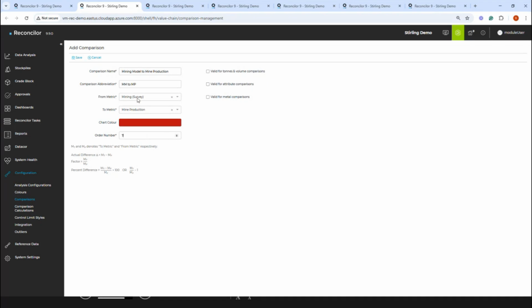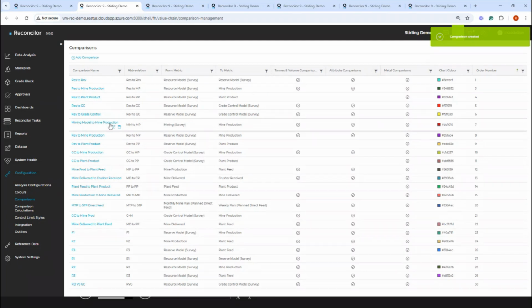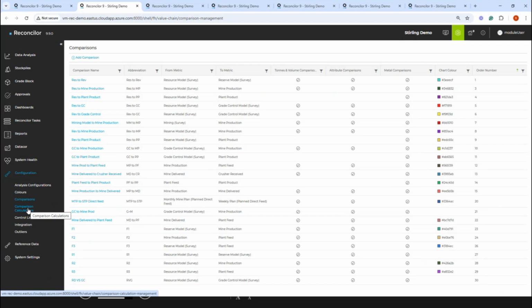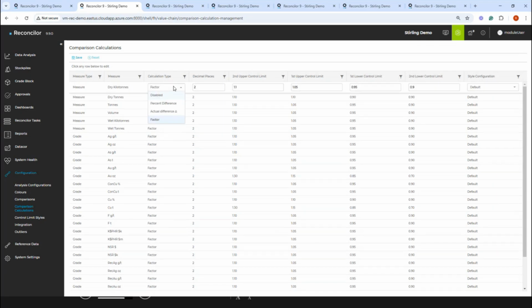Now, because it's a mining model to mine production, I can do a comparison for tons, for any of my grades, and also for my metal. If I was doing a comparison for my plant production, obviously tons and grade are probably not always going to be relevant, so you can just set it up for a metal comparison. If we set this up now, what you'll see is I've got the mining model to mine production, and we'll have a look at that in the continuum shortly. Before we do though, I just wanted to take you through another screen we've got. And this is where I've set everything up to be a factor.